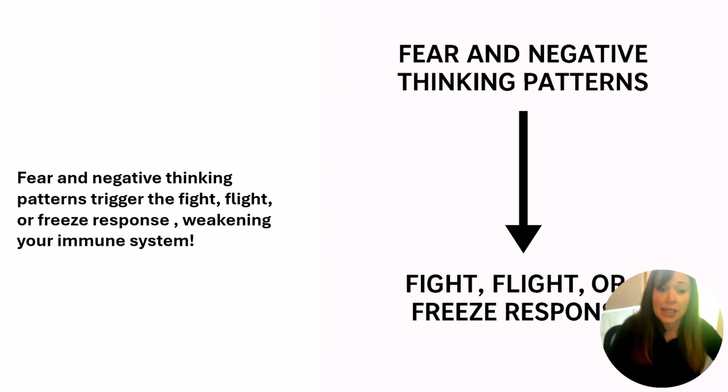But the good news is when you calm and retrain the limbic system through Christ-centered brain rewiring, you can actually shift out of that stress state. Your immune system will start to work optimally again, detox pathways will open up, and your symptoms like bloating, sensitivities, and chronic fatigue, they just simply begin to fade.